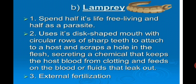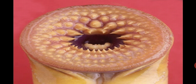So these are the lamprey and the hagfish, which belong to the class Agnatha. Here in this figure you are watching the mouth anatomy of the lamprey, due to which they suck the blood of their host members.